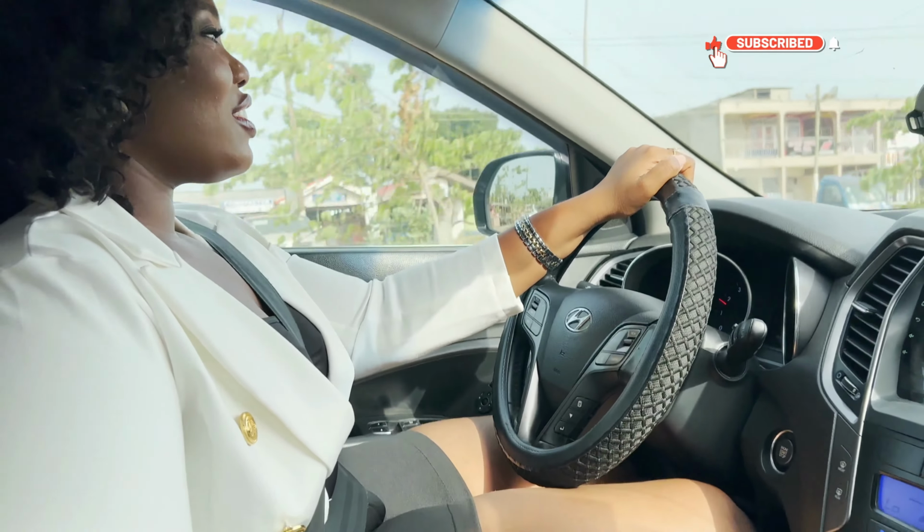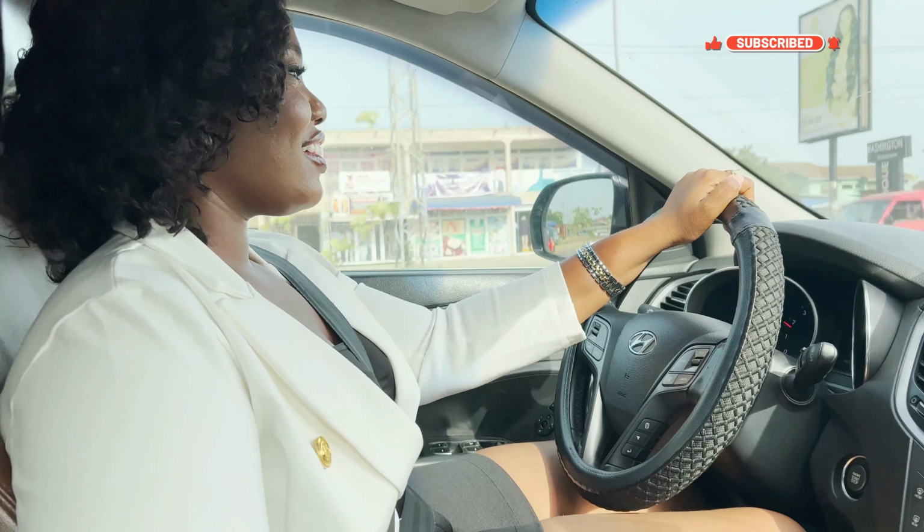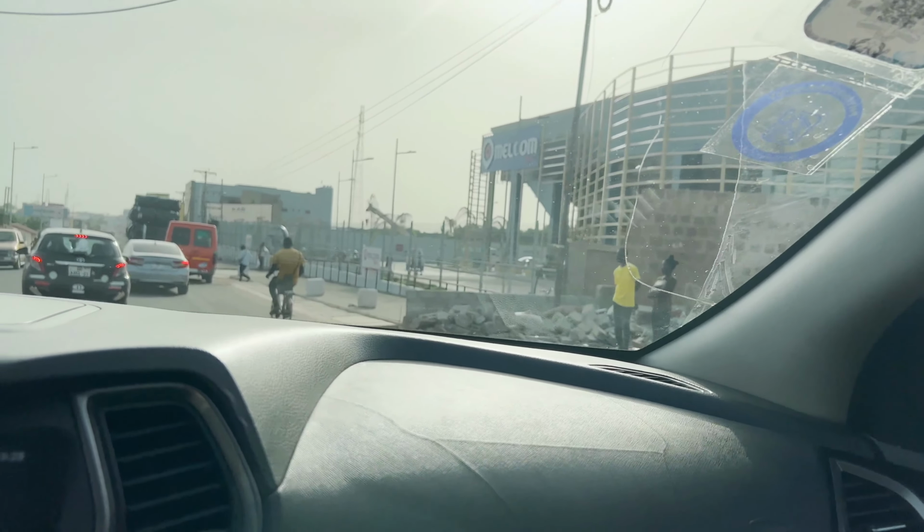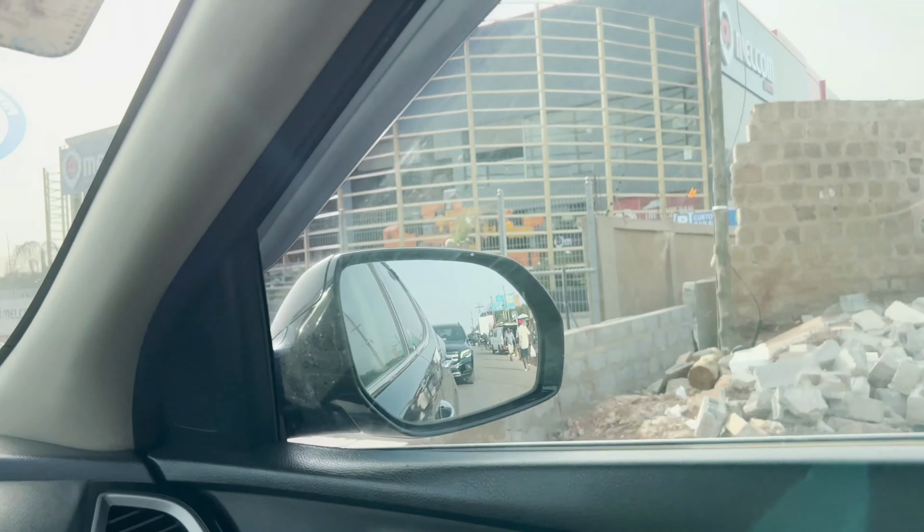So we're on our way, pulling up to the Melcom on this vintage road. I really like the architectural design of it.